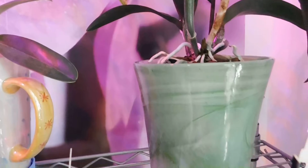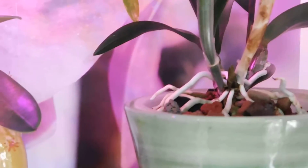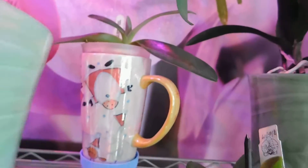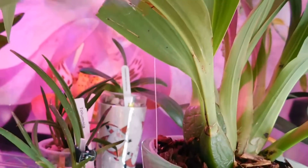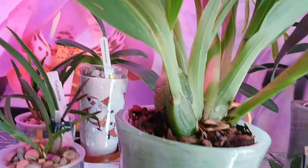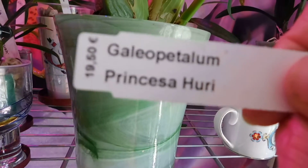That one there, Procatavolia Jarrat Green Star, there's that new growth. Those are the Paphiopedilums behind, and this big thing here, this is that big, oh, she says, that one.